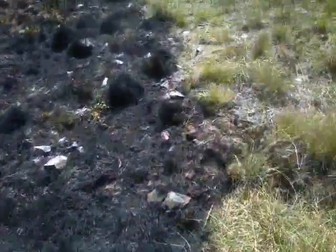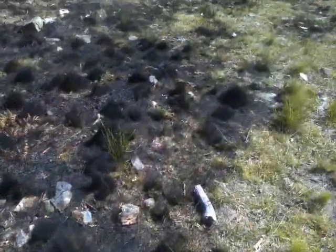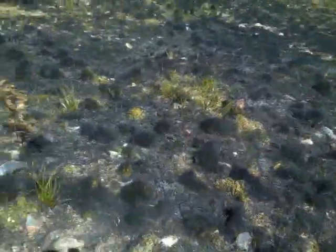But this, as you can see, I've been kerosene grilling green vegetation to try and get a bit of a neat, clean effect. This took 4.5 litres, like $9.87 worth of kerosene.